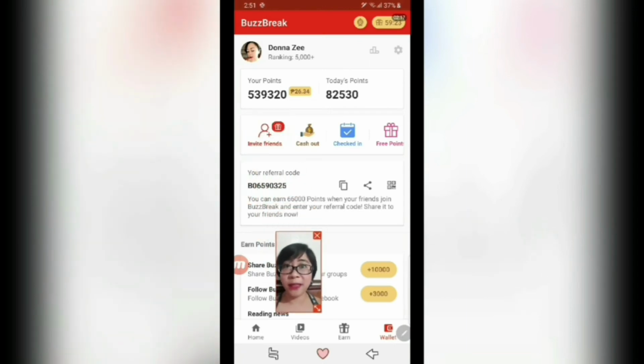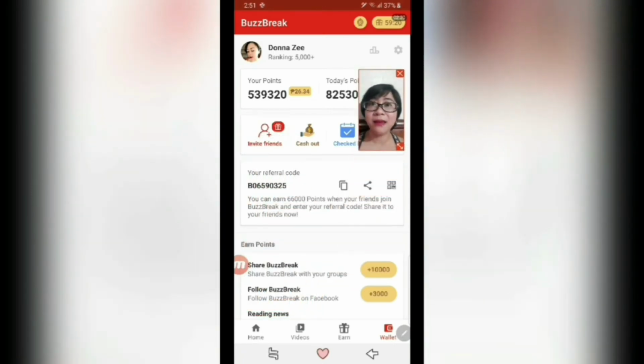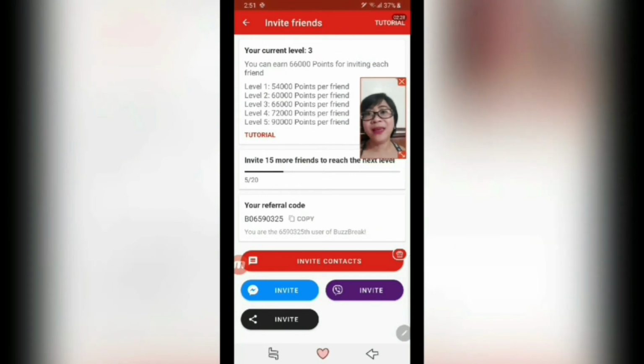So speaking of referring friends, you will easily gain points by referring friends. So invite friends, it's also there. Let's click on that. So you can earn 66,000 points for inviting each friend. So level 1 is 54,000 points per friend. There are different kind of levels. Depends on how many friends you've invited. So I'm currently at level 3. I think I've invited at least 4 or 5 friends. I'm not sure anymore. Okay. So they will get a point, you will get a point as well.